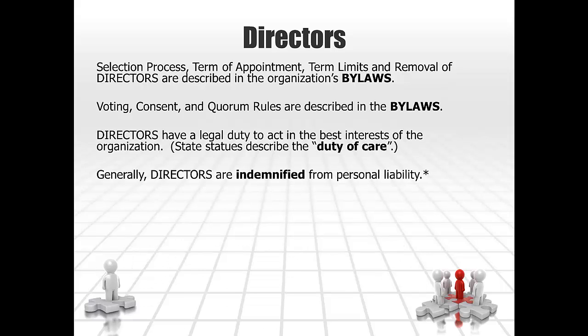Generally, directors are indemnified from personal liability. What indemnified means is that they can't be held personally liable for something that goes sideways with the organization. If something were to occur where the organization was going to be sued, indemnification means that the directors as individual persons could not be sued. Now, this depends on state law, case law, and also whether or not you've been following your corporate formalities as to whether or not that will be upheld.